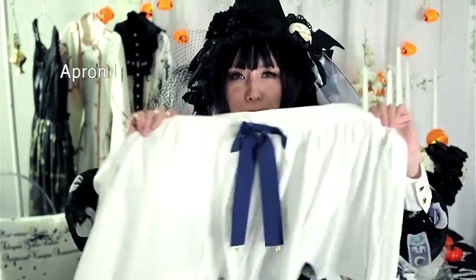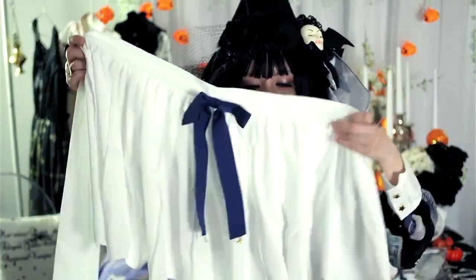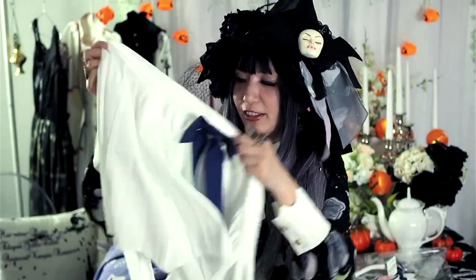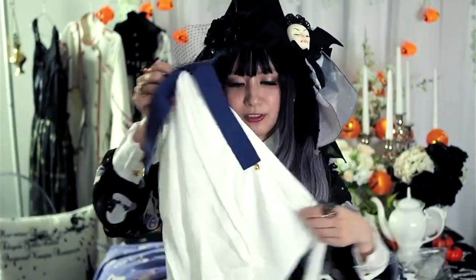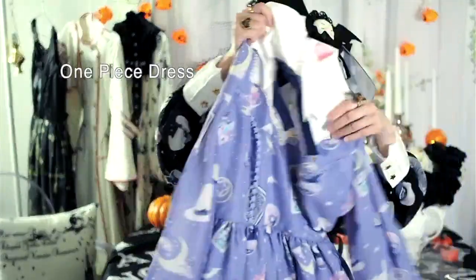Here is the apron that's included with the Little Witch OP. It has really cute detailing with stitching on the front and a little bow, and it's completely detached from the OP so you can wear it with other coordinates as well. Here is the OP.